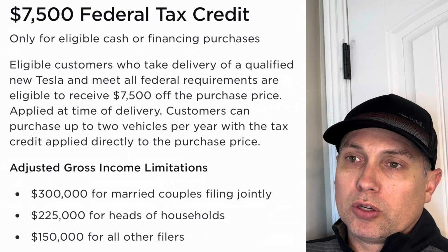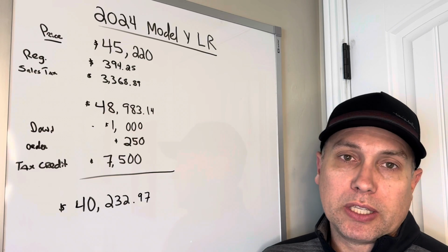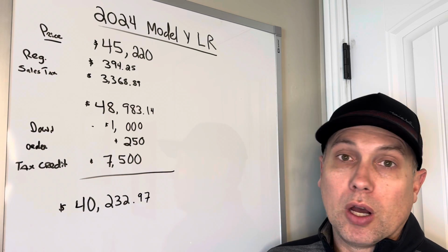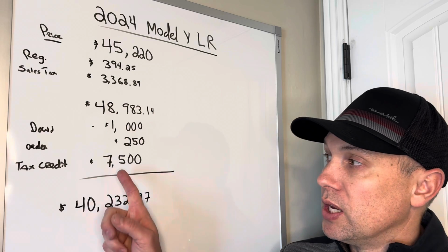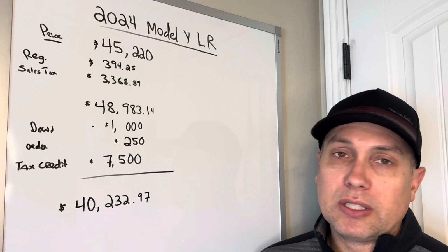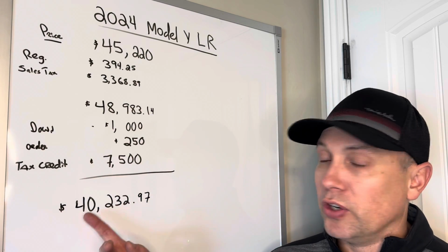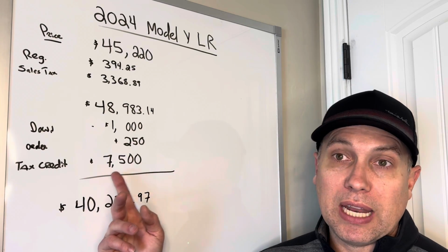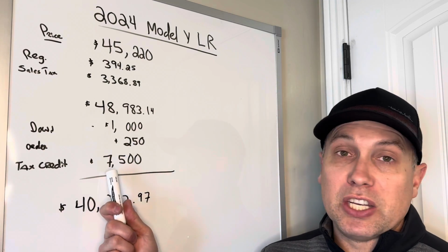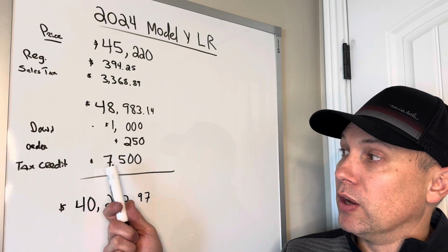There's also, when you go through the app, it asks how you want to take the tax credit. Do you want to take it now at the time of sale, or do you want to delay it? Do you not want to take it at all? There's those options. If you're going to qualify for this, for me, it made sense to just take it at the time of sale, because that way it's taken off. You're not financing this amount and then having to pay it off later. It's like an additional $7,500 down payment on the car.